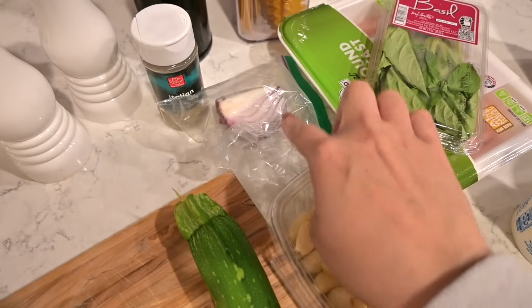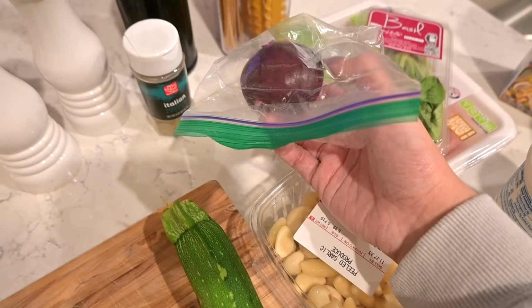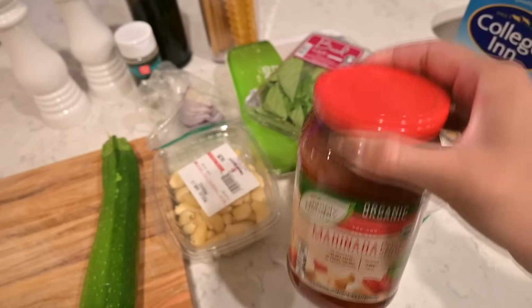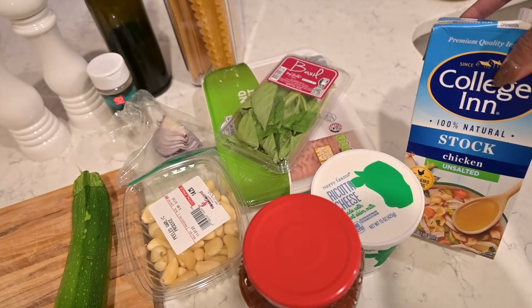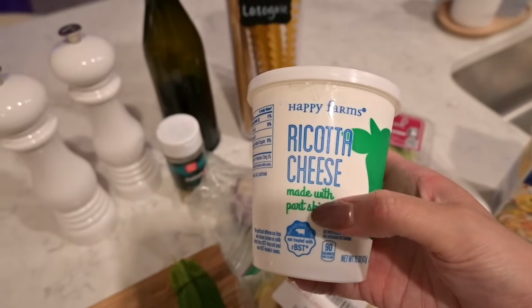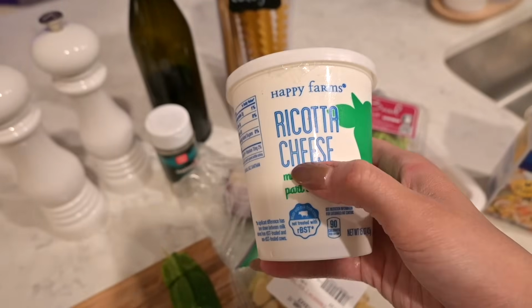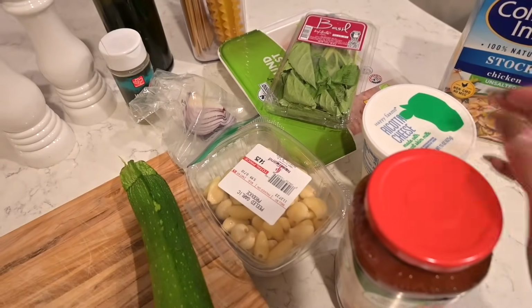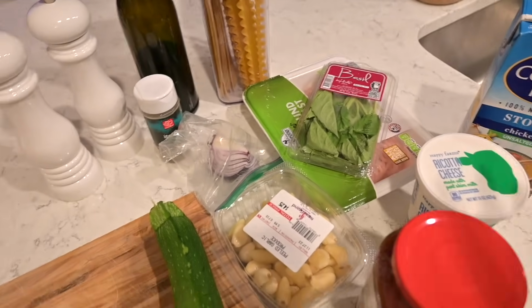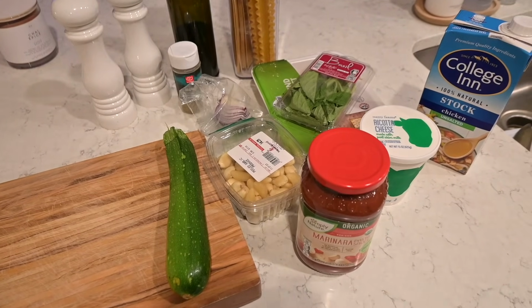Minced garlic, and then the recipe calls for a white onion. I only have red. I don't think it'll make that much of a difference, so I'll just use what I have. And then some marinara sauce. Chicken stock, I'm using unsalted, low sodium. The recipe didn't have ricotta cheese in it, but I think I'll put a small scoop on top at the end when I'm plating it. I think that'll add some good flavor to it. And this one is a little bit lower fat than most normal ricotta cheeses. So that's it. Again, I'll link the recipe in my description so you can check it out there.